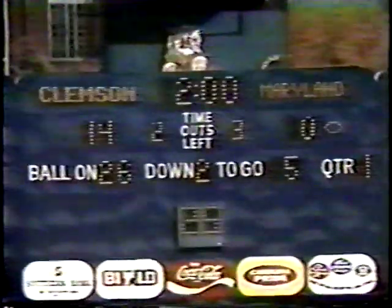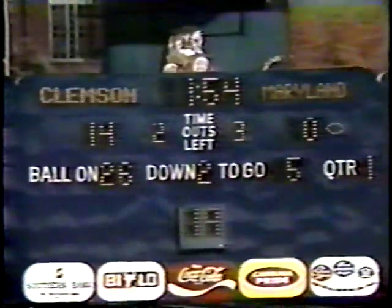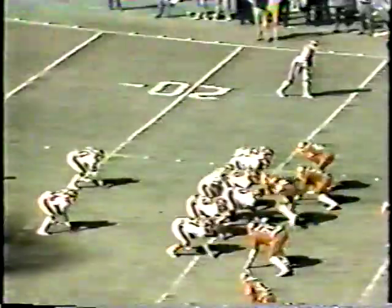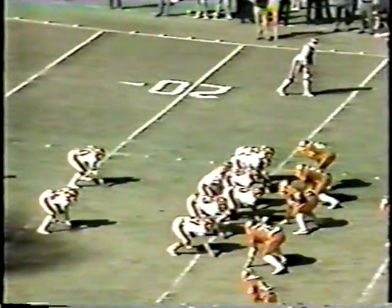Terrapins were behind 14-0 to Auburn last week. They actually took the lead in that game before they went down. So Maryland has that explosive offense, one that's capable of scoring lots of points quickly, although it'll be tough in Death Valley. Second and five from the 26.